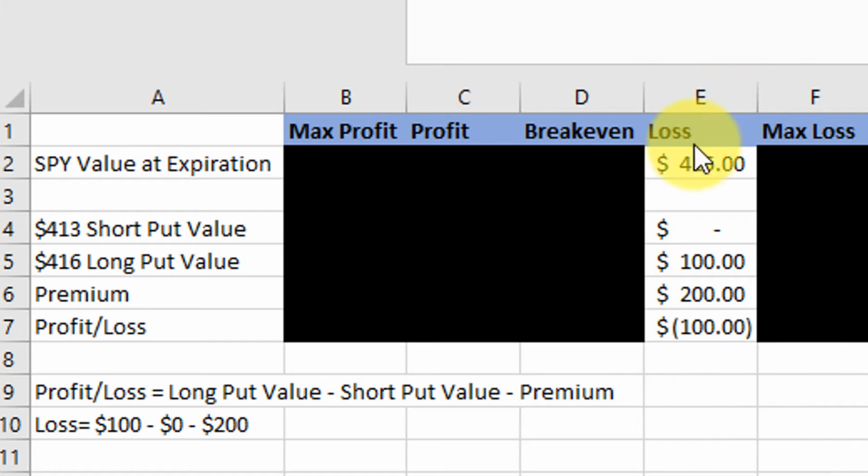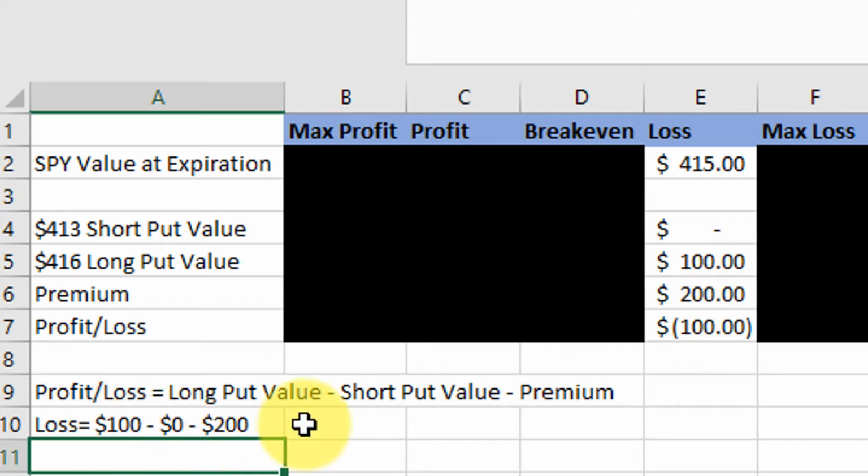Uh-oh, it's at 415. That means you would lose $100 because now the long put is only worth 100 and you still paid 200 for the spread. So a loss of $100.